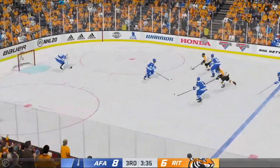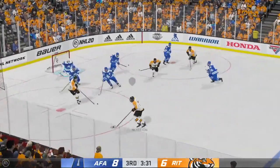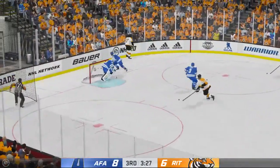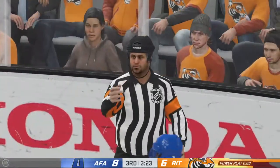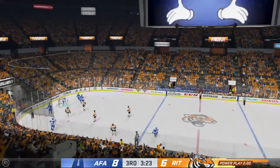Rochester's got possession here in the neutral zone. Here's a short pass to Morenz. Centering pass. Morenz setting up against the wall. Bats it out of midair using great hand-eye coordination. The arms up, there's the whistle, and boy, look at the time here for a penalty coming up.